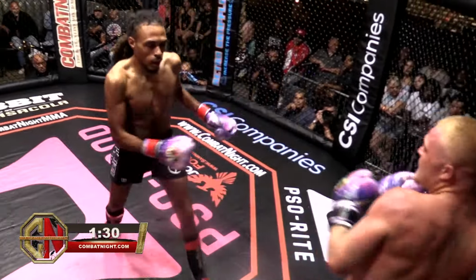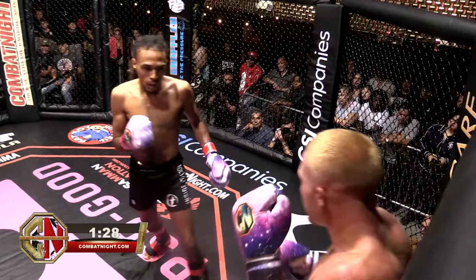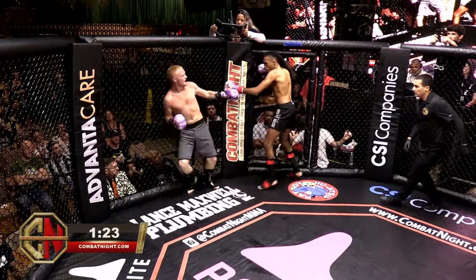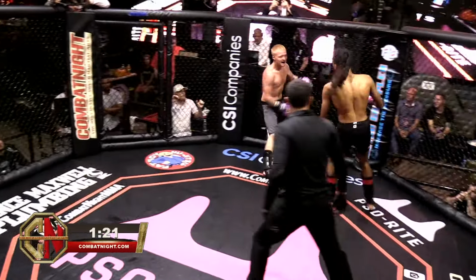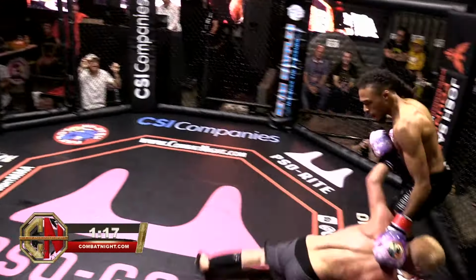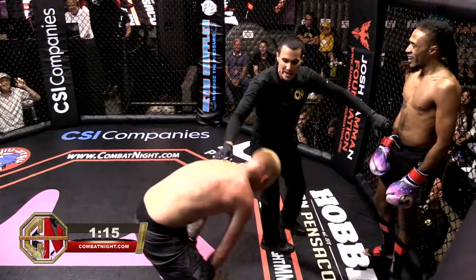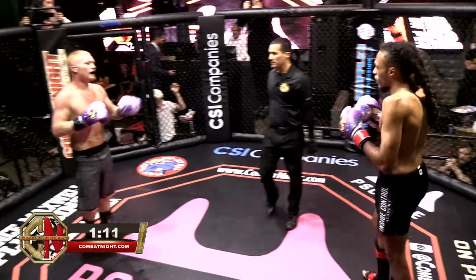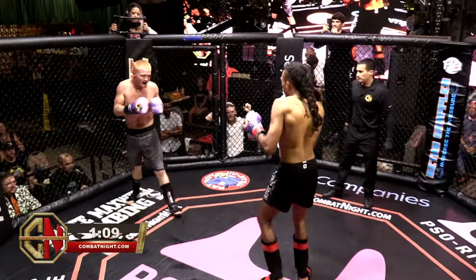We can see Phoenix is a traditional striker here versus Justin. You know, he took the fight on last minute, so he's just trying to throw it all, leave it all in there. Oh, nice overhand there by Justin. He's touching his gloves. He's rocking. He's going for a takedown. He's trying to summon something. Yeah. He said, my fault.